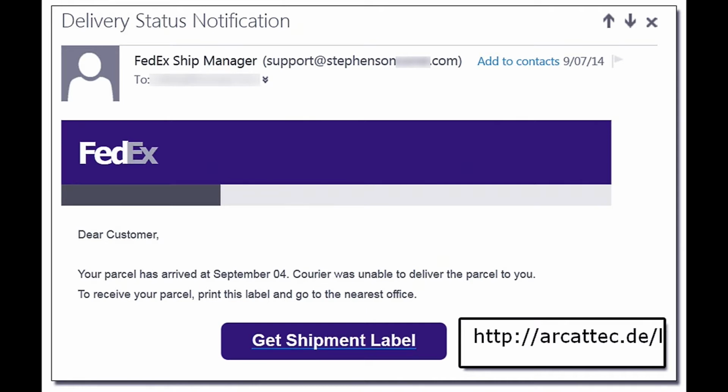And if you ever want to check out whether or not a URL or a link is legitimate, just hover your mouse over the link. Don't press it. Just hover it, and you'll see what the actual URL is. So this one is clearly fake, and there are several tells.